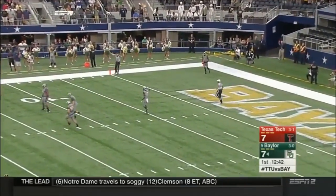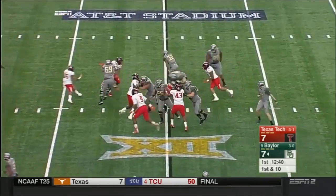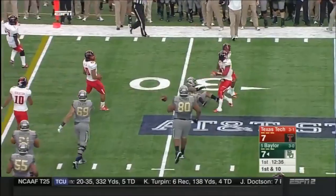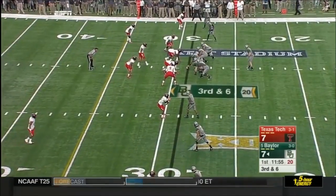kickoff by Texas Tech taken deep in the end zone from Cannon. It will come out to the 20. They run it on 1st down. Here's Linwood into the secondary again. Brought down at the 30-yard line. McGowan in this football game. Taken down in the backfield is Cole. That they need to compete in this game.